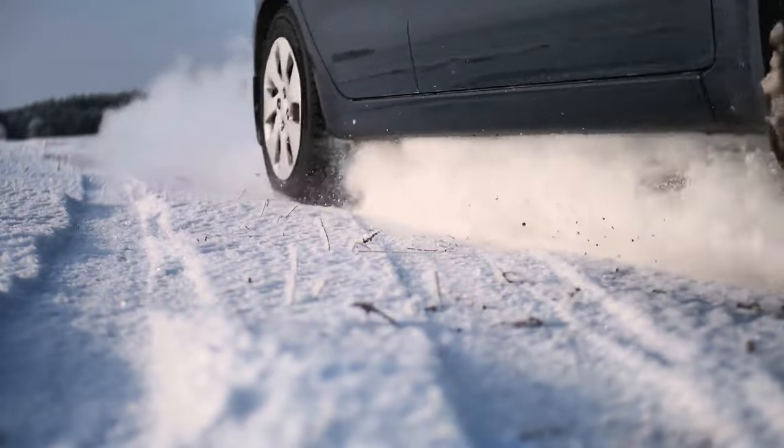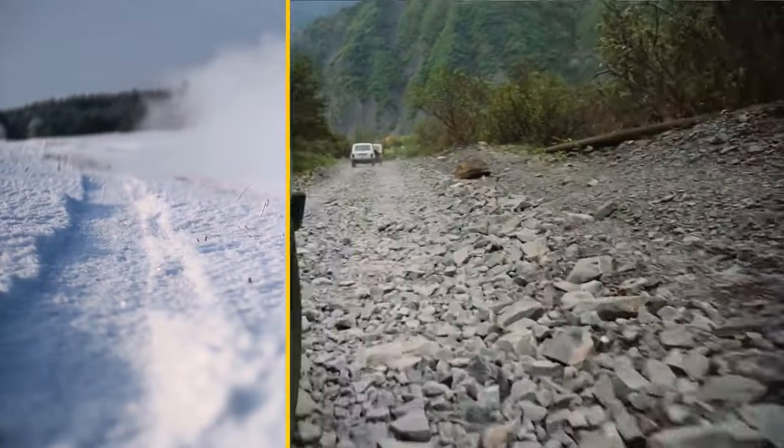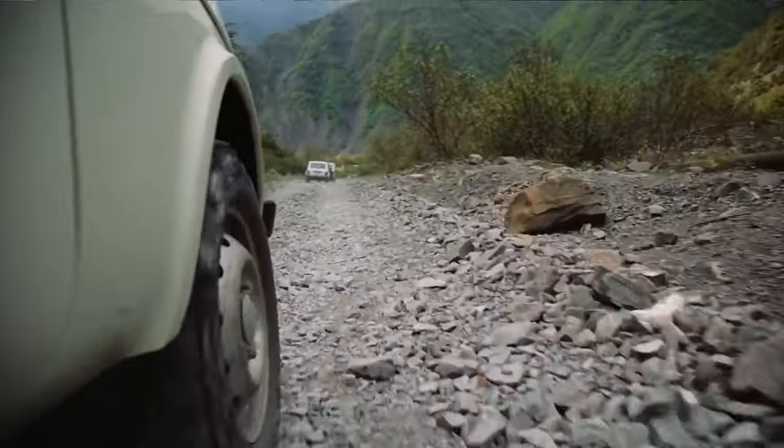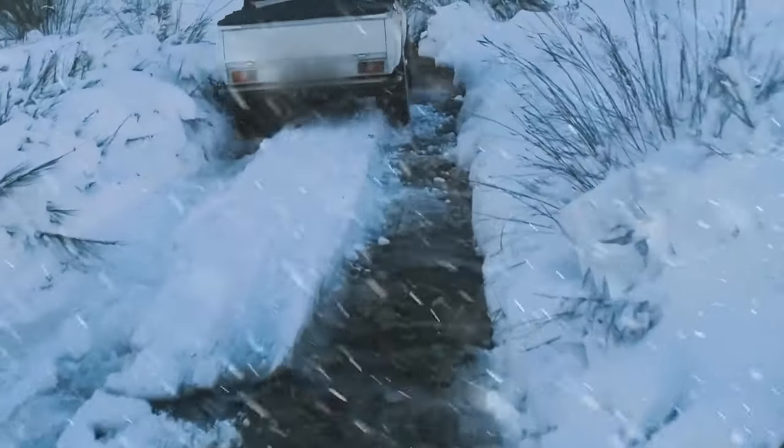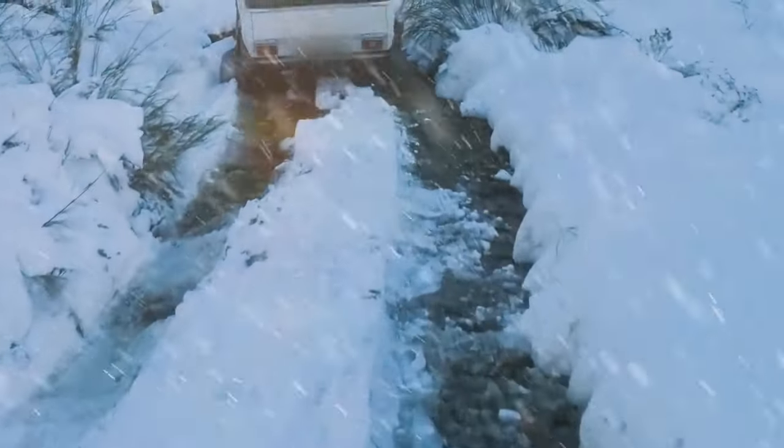What makes the highway even more difficult to travel on is that most of the road is made from gravel. In the winter, it gets even more complicated since the road becomes a lot more slippery.